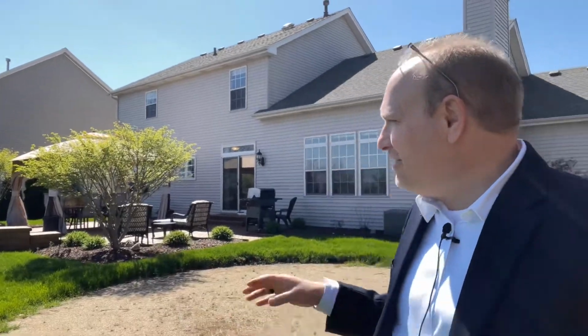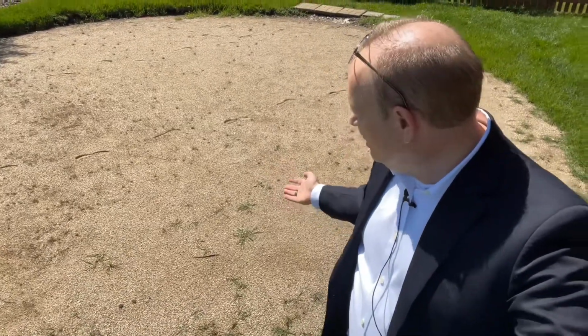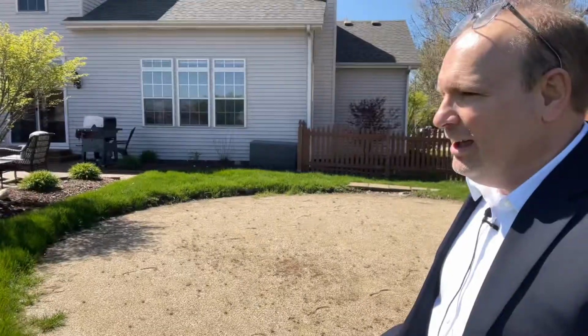But anyway, I told you the backyard was worth waiting for. The entire thing is fenced in. There is a spot here where they had an out-of-ground pool that they take in and out for the spring and fall. There are really nice landscaping over here, as you can see. We'll go and check that a little bit closer.